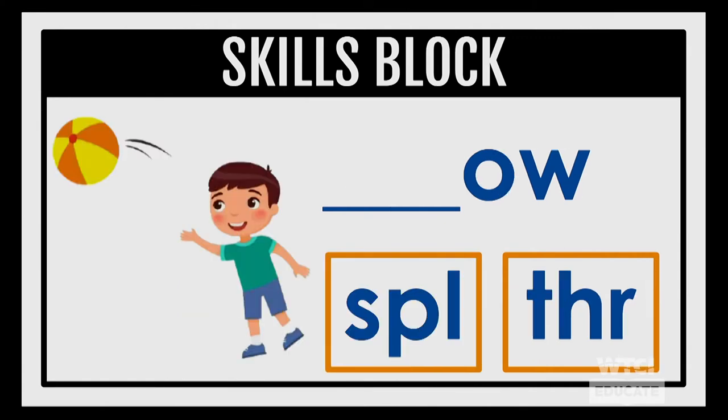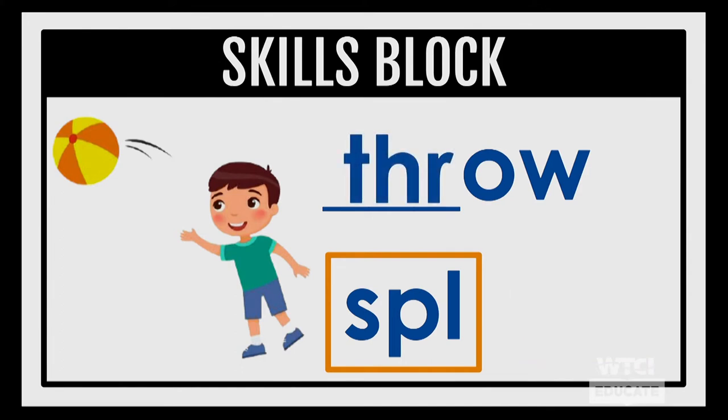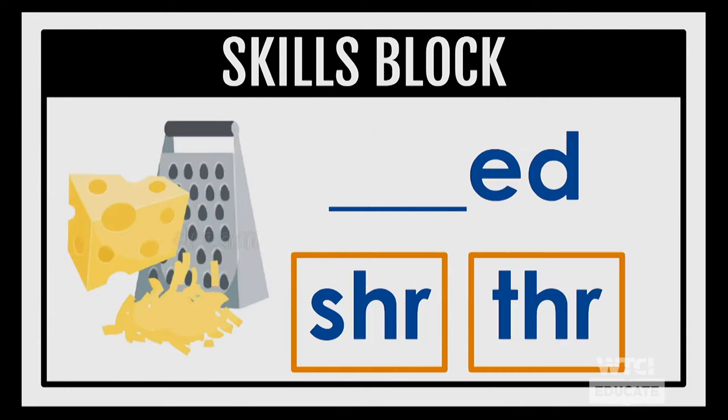Ooh, okay, this little boy is throwing a ball. So the word is throw. Say it. Throw. Okay, think about it. Would it be S-P-L or T-H-R? Those are very different blends. So I'm curious if you know which one would go in the blank. Throw. Well, I remember that the sound is T-H. Th. That should give you a clue. Throw, you got it. You've got T-H-R that goes with throw. Nice job. Okay, here's another one.